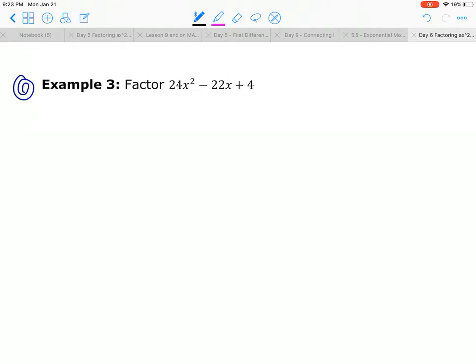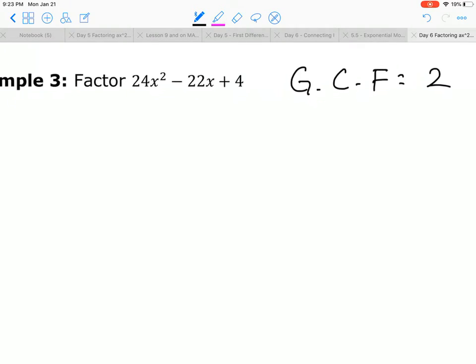Okay. So then example 3. This is pretty much the same thing. Again, remember the very first thing that you have to do when you're factoring is the common factoring. So 24x squared minus 22x plus 4. Well, in this case, we have 24, 22, and 4. And we have x squared, x, and no x at the end. So x is not part of the common factor. However, if you look at 24, 22, and 4, the greatest common factor of these three numbers is 2. So factor that out first.